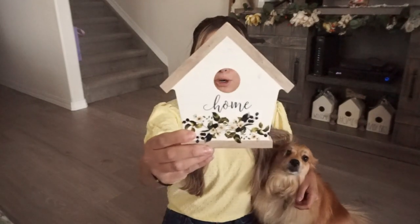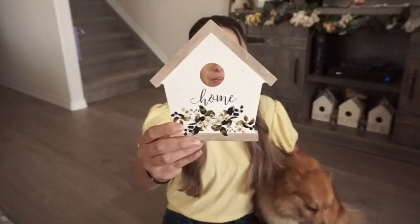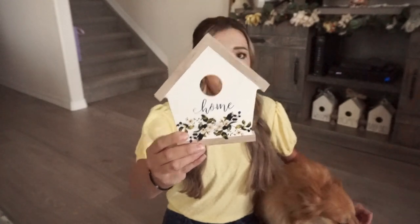Next thing that I got was also part of the spring shop, which was 50% off. This was originally $7.99. It's just this cute little birdhouse that says home on the front there. This would be great to put on my floating shelves, which is why I actually got it. You can pretty much do anything with it. I have been thinking about getting rid of these birdhouses except for the baby bird birdhouse because my mom has mama bird and I will never get rid of the baby bird just because it has sentimental value to me.